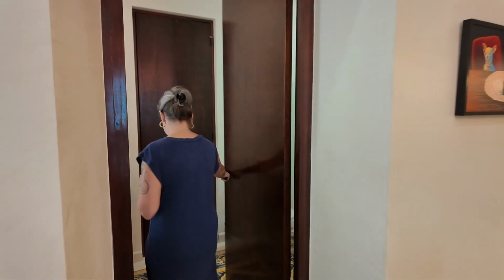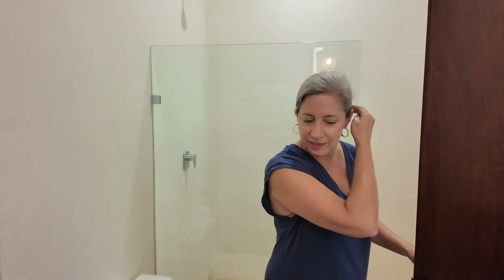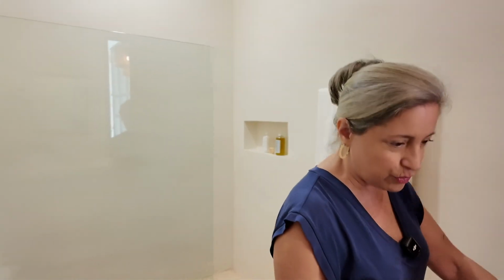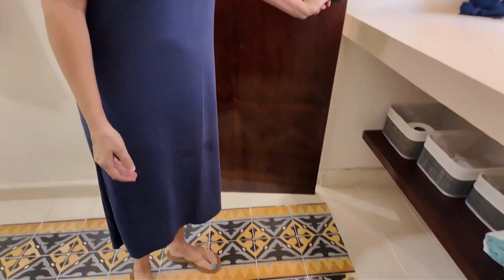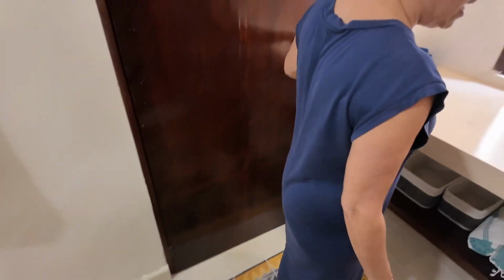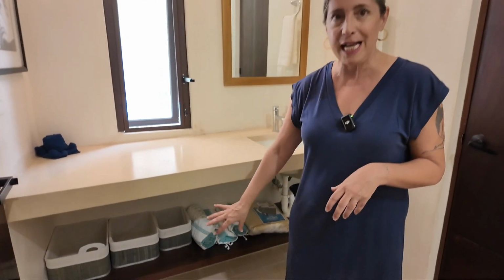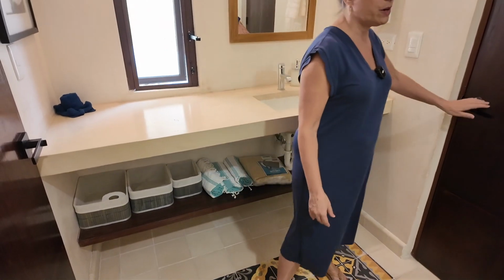Bathroom number 1. Again with the gorgeous floor tiles. And I'm not a fan of having 2 sinks when you don't have a ton of counter space. I'd rather have a lot of counter space to put things. There's little baskets. People can put their things wherever.